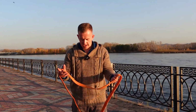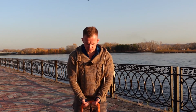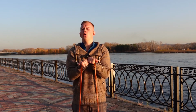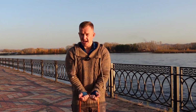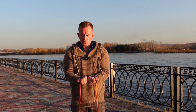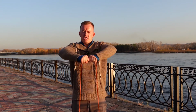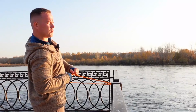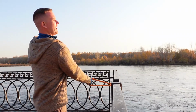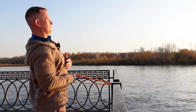For example, with this band, step on it. You can use only one foot or both feet. Again, try to hold your biceps and elbows really close and not movable. You train your biceps like that. And again, lift your arms, lift them again, and that's how you train your shoulders, front deltoids. Always keep your back straight and try to put your chest a little bit to the front.